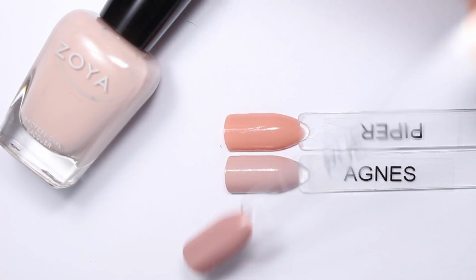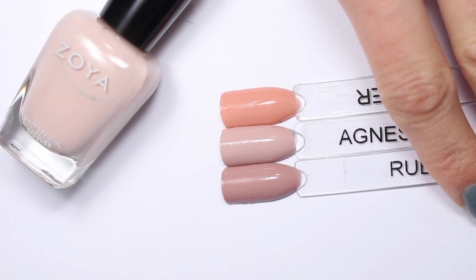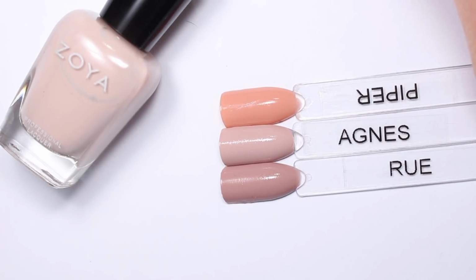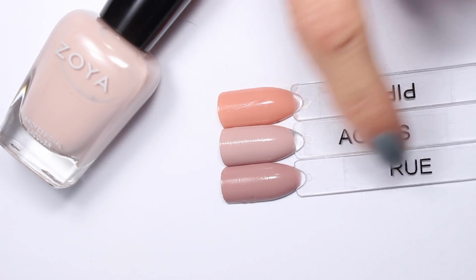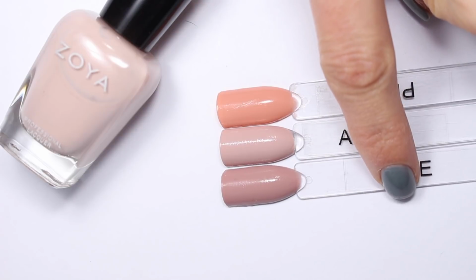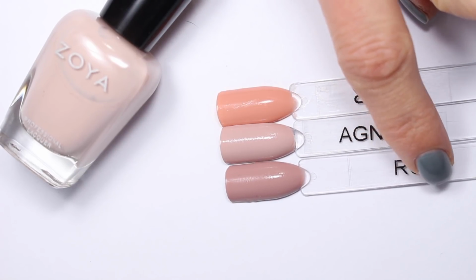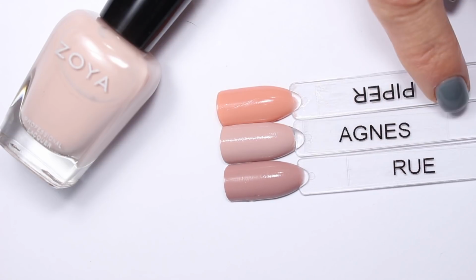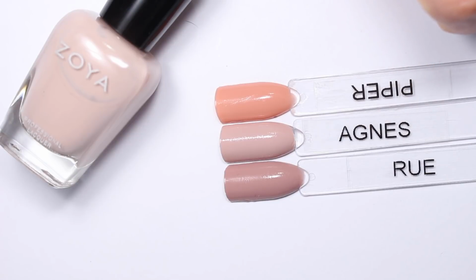And then the other one that I thought of was Rue. Rue is a really popular shade from Zoya. They re-promoted it in the Bridal Bliss collection last year, and it is having a hot moment. Everybody loves it. And I think Rue compared to Agnes, Rue is much deeper. Rue is more of a mauve shade, so it's got a little bit more purple in it. It has almost a little bit more brown, it looks like here, compared to Agnes. And so I really see how Agnes is described as a muted color.